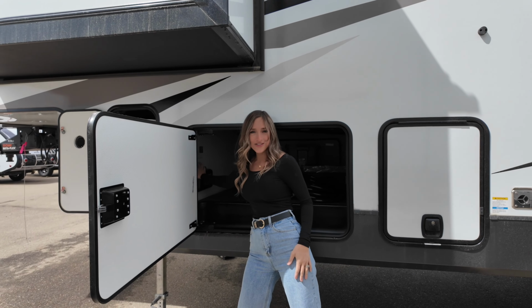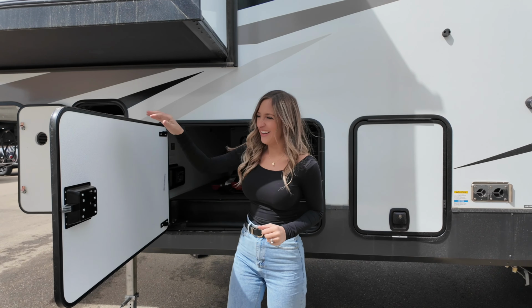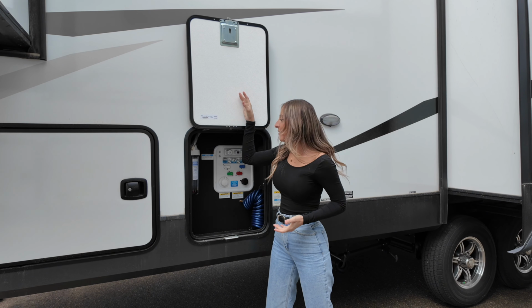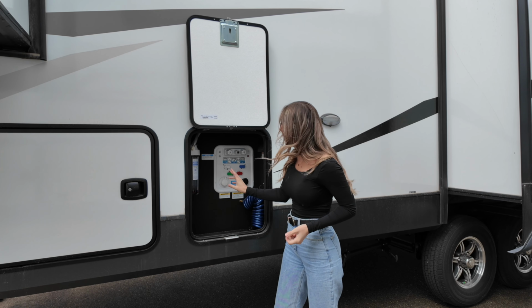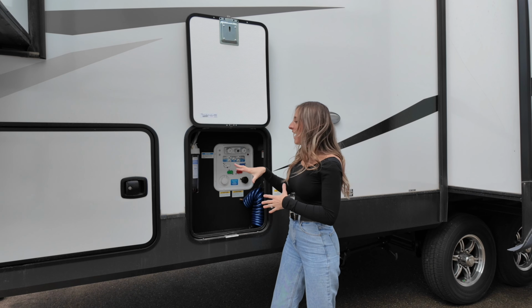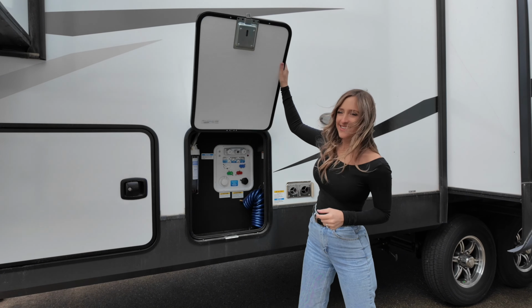We've also got our electric leveling controls here as well. And then this compartment here is going to be our docking bay. So we've got a whole house water filtration system, and then here you're going to find a hot and cold shower as well as your city water connections, everything you need to get hooked up at the campsite.